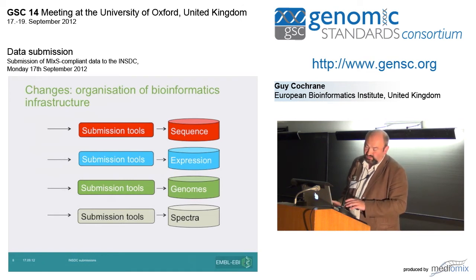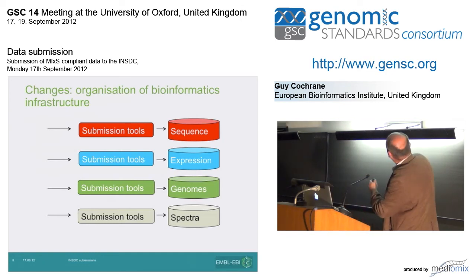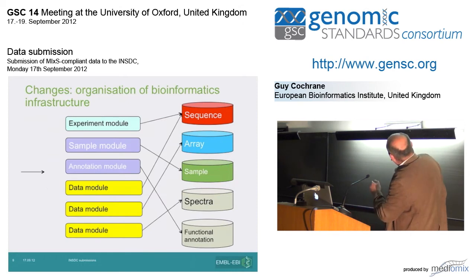A change that's taking place across institutes who provide large-scale data repositories, particularly EBI, NCBI and DDBJ, is that for many years individual resources grew up, so data resources such as sequence databases, expression databases, genome databases, proteomics and peptide identification databases grew up as individual freestanding projects, where you had a database and a submission tool or a set of submission tools, and the provider would interact with each of these tools. Increasingly, we're moving to a world, to make us more efficient and to provide better services, where we actually provide more specialist, data type-focused databases.